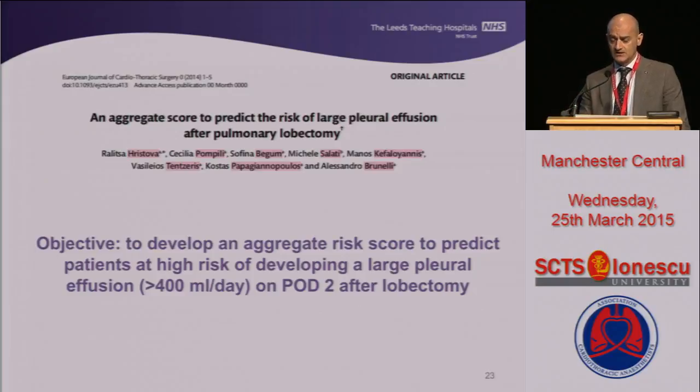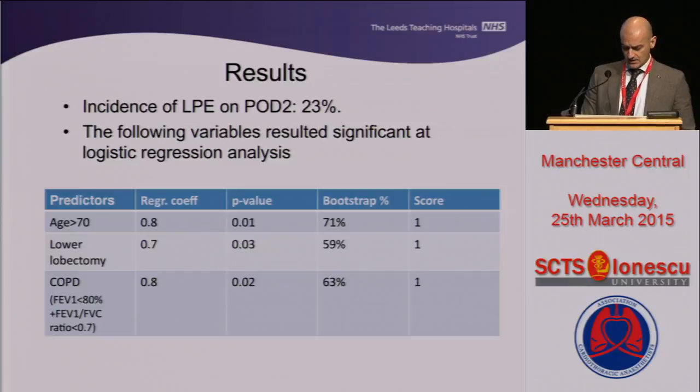And the reason for this is if we are able to predict immediately after surgery which patients are at risk of large pleural effusion, then we can try to prolong the chest tube duration for another day, perhaps, to avoid complications at a later stage. And we found that, first of all, the incidence of large pleural effusion, so a drainage of more than 400 on the second postoperative day, is not negligible. It's 23%. So one quarter of the patients had a large pleural effusion on postoperative day 2 with the drain in situ.